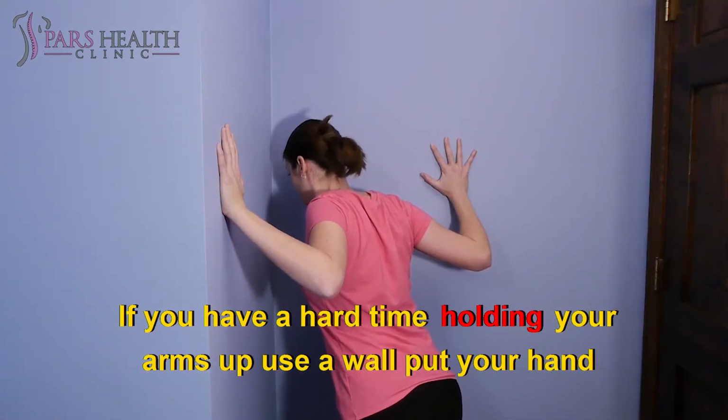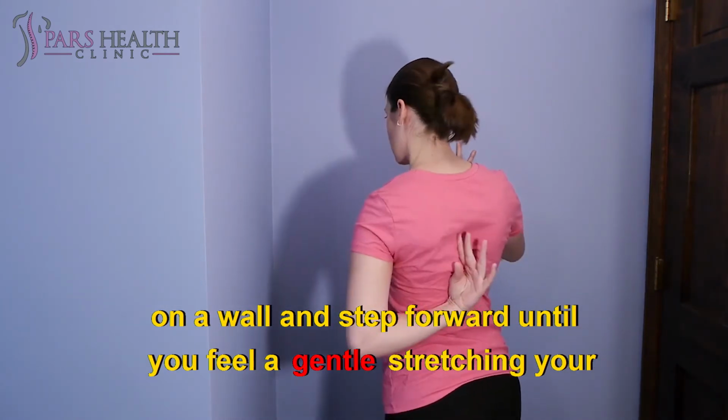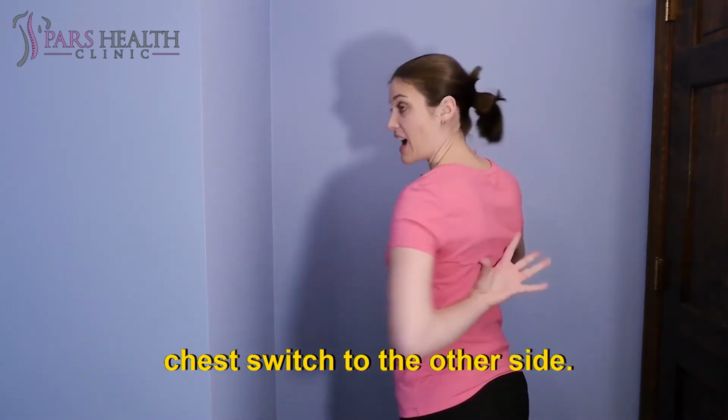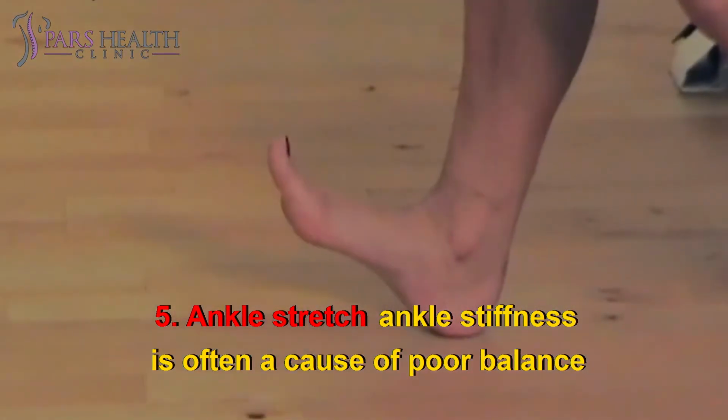If you have a hard time holding your arms up, use a wall. Put your hand on a wall and step forward until you feel a gentle stretch in your chest. Switch to the other side. Do not overstretch. 5. Ankle stretch.